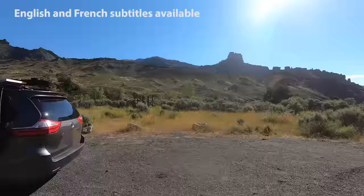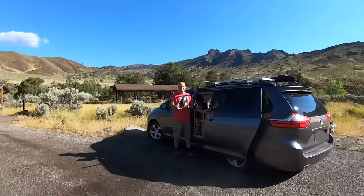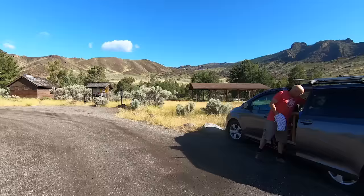5 years ago, I converted this marvelous minivan that I love so much. When it was completed, I waited a year before publishing my van tour. I wanted to really test everything before sharing the van build.